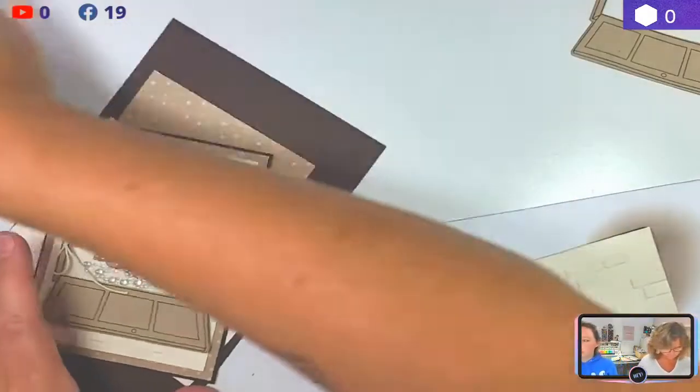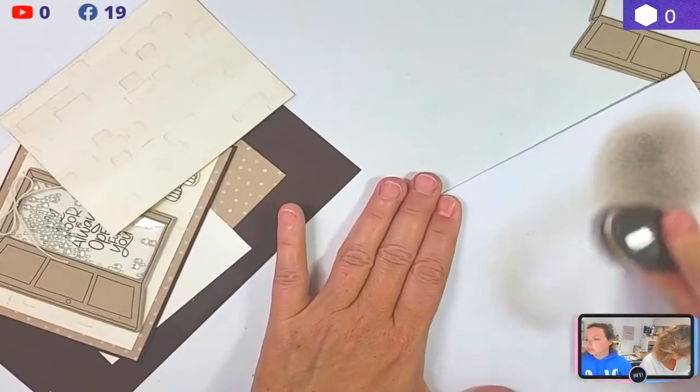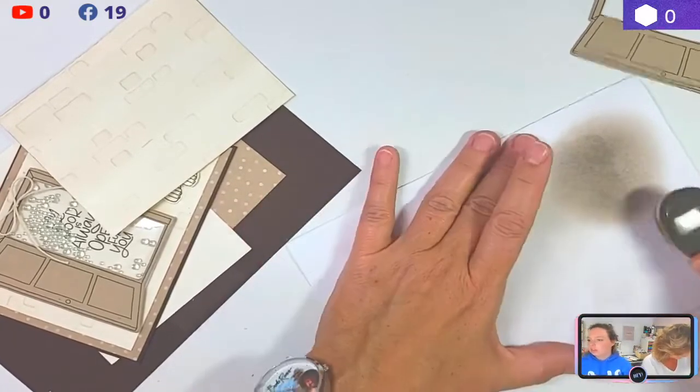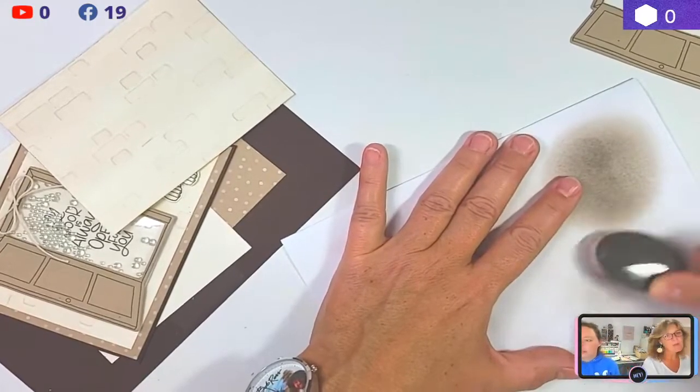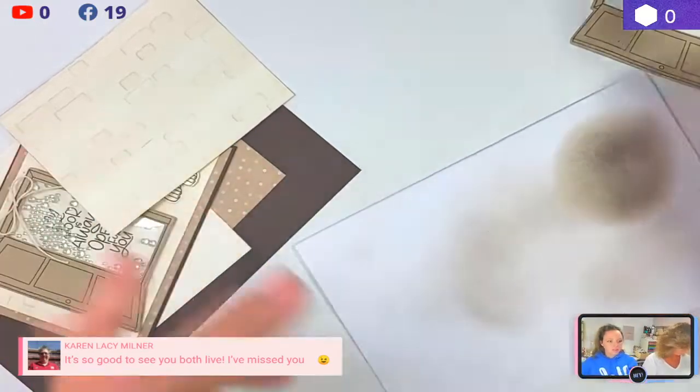All right, so now we can put that away. What I do to clean mine is I just keep on rubbing it on paper. And then usually, when it gets kind of cakey looking and the color just won't rub off anymore, I'll run it under the water with just plain Dawn soap. And it gets rid of it and let them dry.